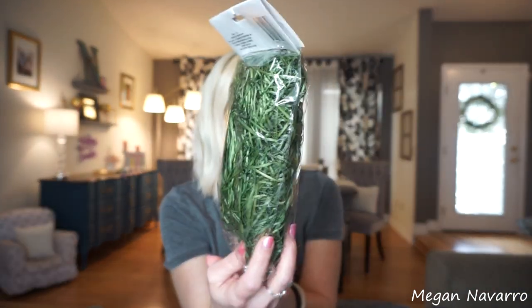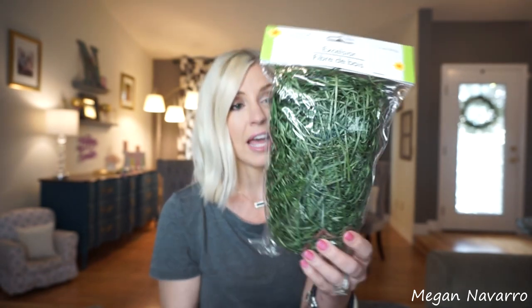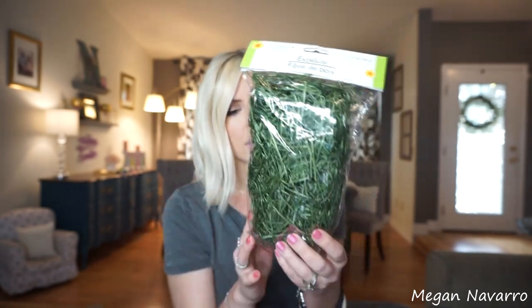They're too good. I picked up some of this grass. I got moss last time that I thought I was gonna use for a DIY, and I hadn't been able to do the DIY yet, and I saw this and I decided I actually wanna use this instead. So, got this for a DIY.